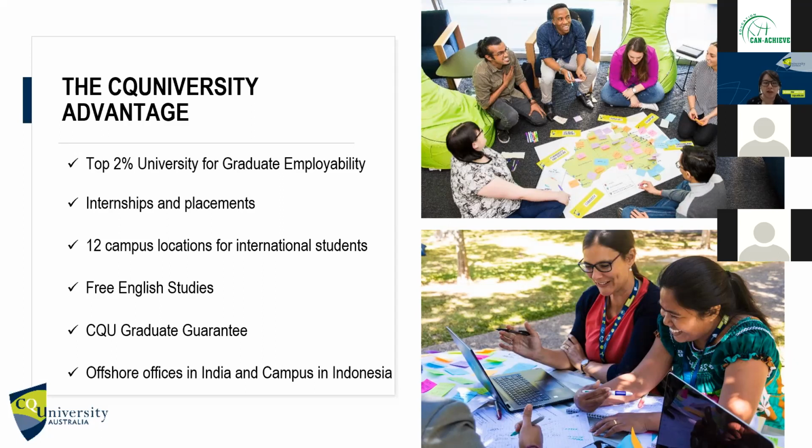Last but not least, we have very big offshore teams in India. And for those of you in Indonesia, you might already know this: we currently have a CQ University campus in Jakarta, and next year we are going to open a second campus in Medan as well. We also have a team in Indonesia to support all of you if you need it.